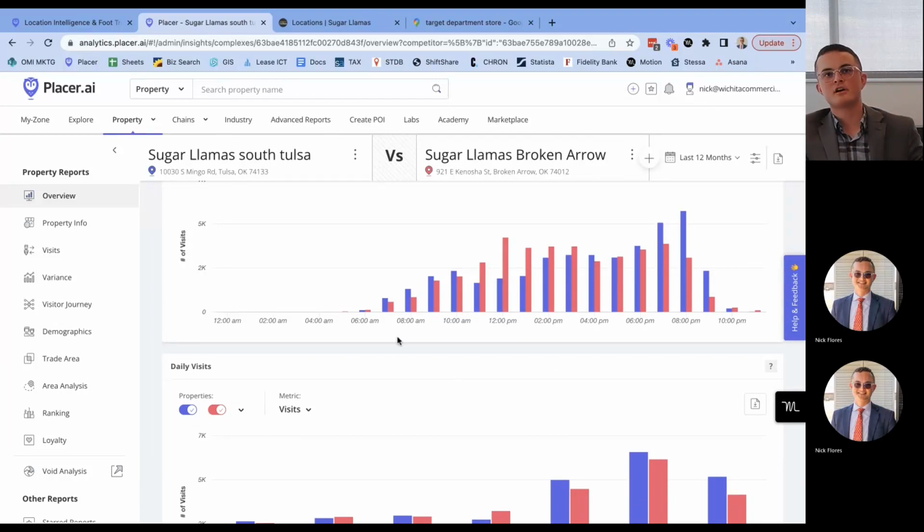Here's the comparison of traffic throughout the day for both stores. So it looks like one of them tracks a lot more. See the red line? That tracks a lot more with a traditional retail node. If you geofence the entire intersection, most retail nodes will track that 12 p.m. peak and then another 6 p.m. dinner peak, tracking with all the restaurants and retail in the area.